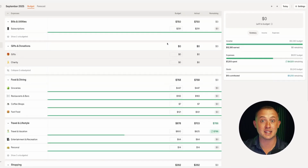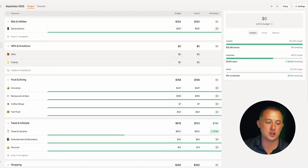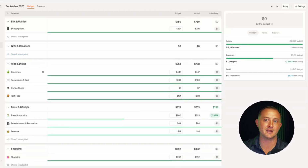So gifts and donations, you'll see gifts and donations is at 0 for this month, only because we know we have a ton of birthdays coming next month. So this is our way of hedging, saying, hey, we're going to decrease the amount of gifts and donations that we're giving this month to be able to put more towards birthdays and everything coming up. And then the holidays are usually a big donation period.